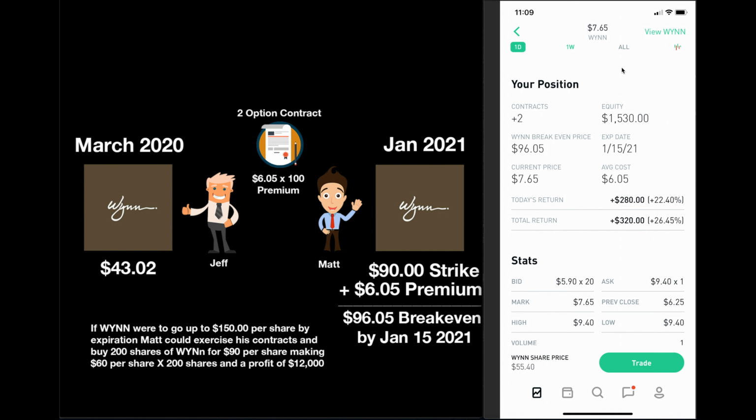And on the right over here, this is a LEAP option, and I'll talk about that in a course in the future. This is a LEAP option that I own right now on Wynn Resorts. And this is the exact same setup, just with a visual aspect so you can get a better understanding of it. I currently have 2 options contracts. March 2020 of this year is when I bought it. The price of Wynn when I purchased this option contract was $43.02. The strike price on this option is $90, and it expires in January 2021.